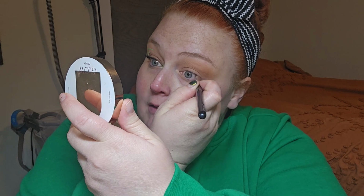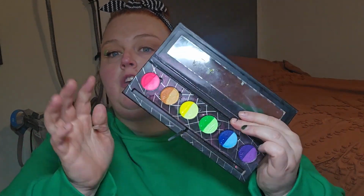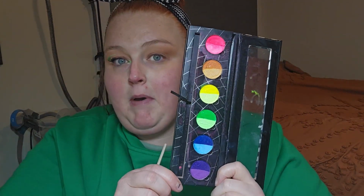Okay, so taking whatever matte dark brown, I put that right along the lash line just to make it look a little bit fuller. I'm just pressing it right along the lash line. Perfect. So now we go into the Glisten Cosmetics. I'm going to start with the lighter green from this palette. This is one that I actually made myself. You could pick the color. So obviously I just did the rainbow and I love it.